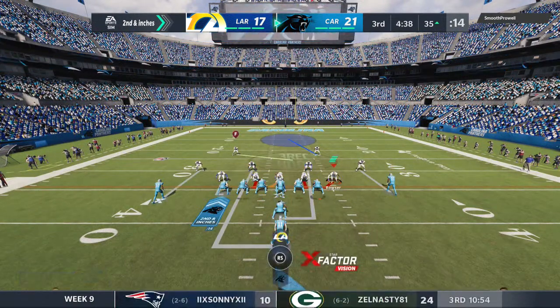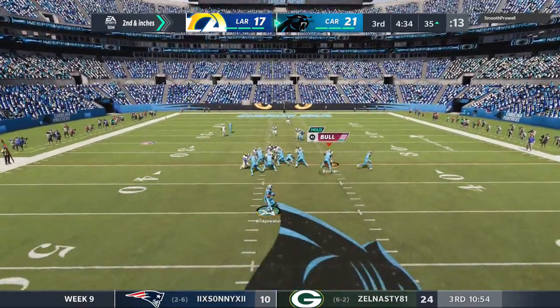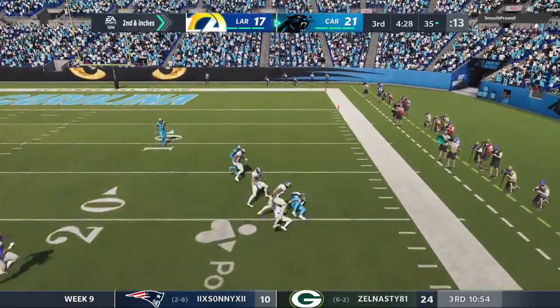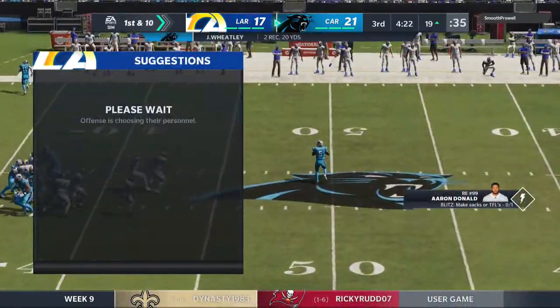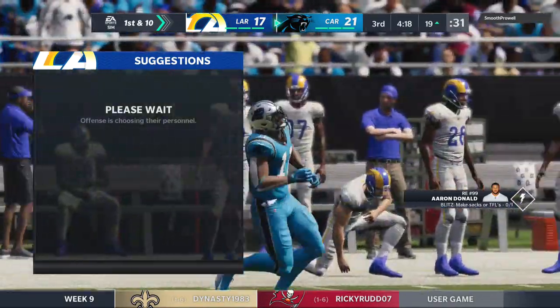58 to Mike. And again, it's Bridgewater. And he's going to find his man out of the backfield. That's complete. And this is going to be another 1st down as the tackle's going to be made at the Rams 19. It's a pickup of 16 there, and it'll lead to a new set of downs.